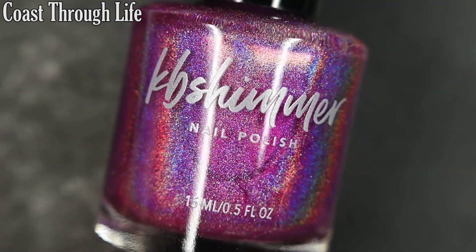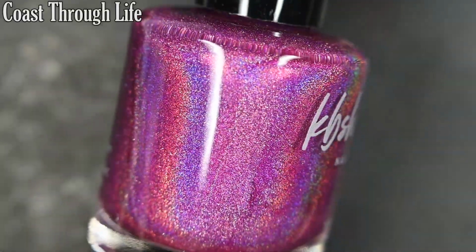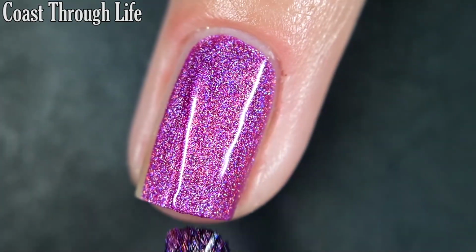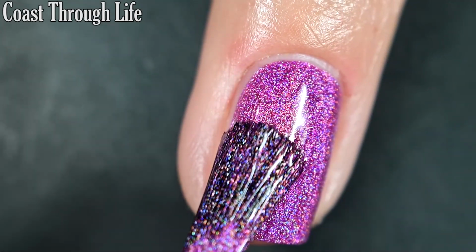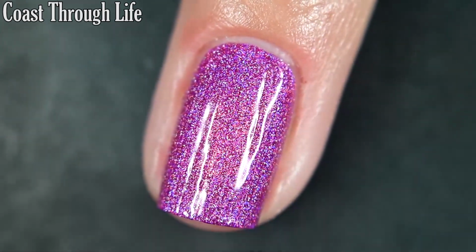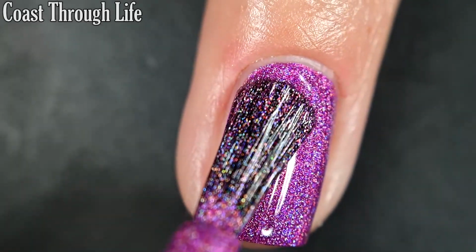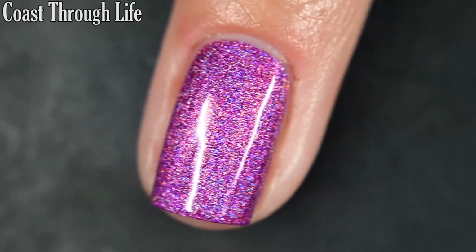Next up we have Coast Through Life, and this is described as a vibrant raspberry leaning purple loaded with a linear holographic pigment. Here's our first coat of Coast Through Life, and this is a solid 1 coater for me. I'm going to show you what 2 coats looks like just so you can see me paint my nails a little bit longer, and I can talk about this polish a little bit longer, but this is definitely a 1 coater. Super strong holo on this one. It'll shine best when it's fully dry and in the sun. A top coat will also help that holo stand out, and I didn't have any staining on this personally, but I do recommend going in for base coat because it is super pigmented.